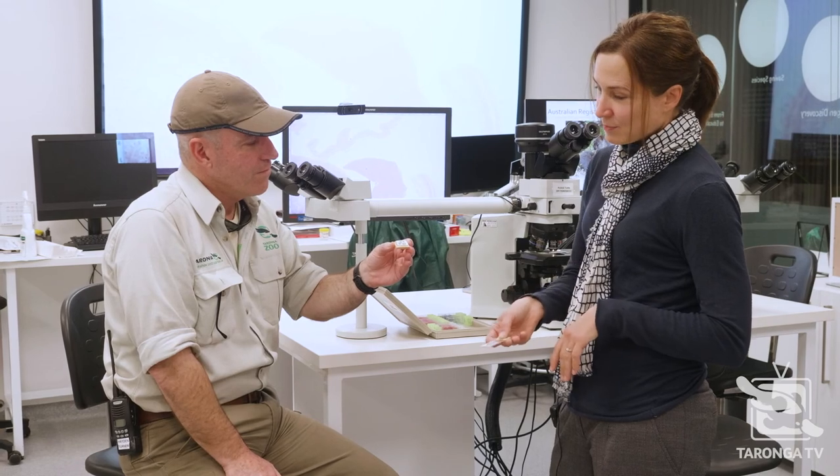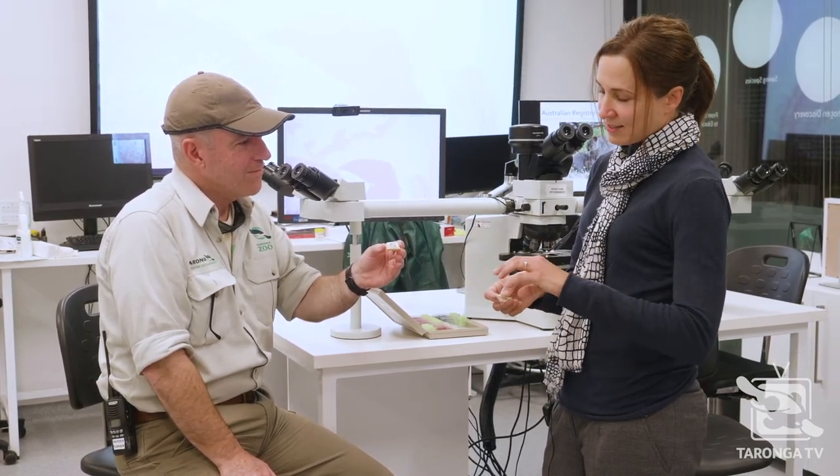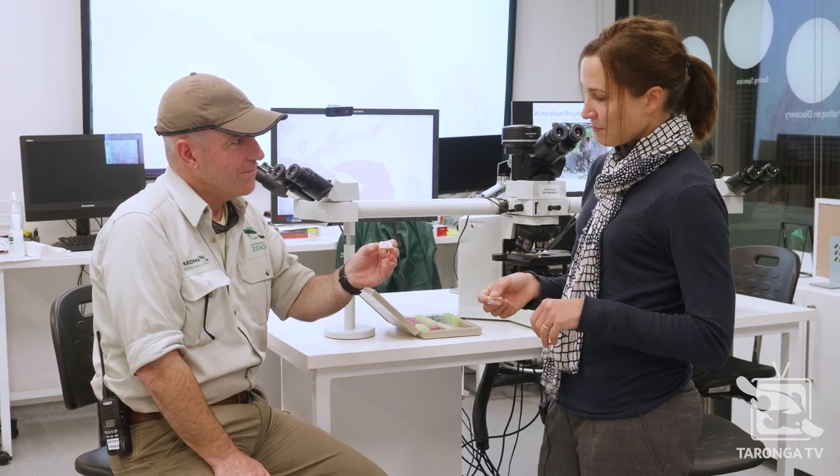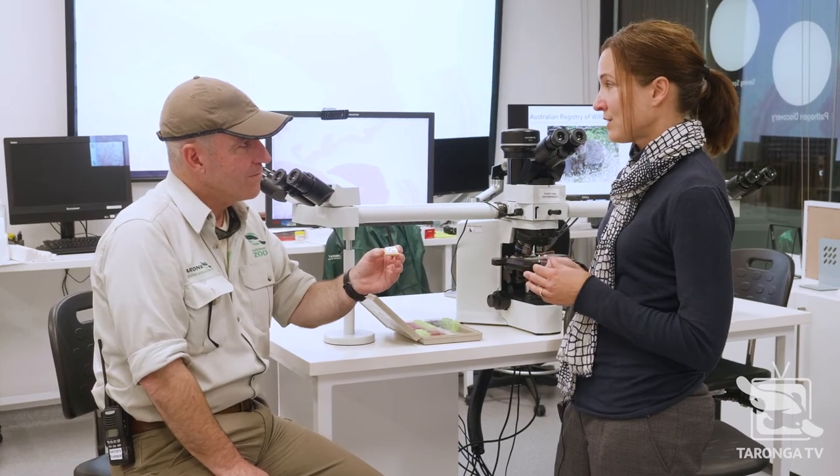water, and we get a glass microscope slide and we pick it up off of the pool of water, melt away the wax, stain it, put on a cover slip, and then we get a chance to have a really good look at the architecture of each of the tissues that we've had a look at.